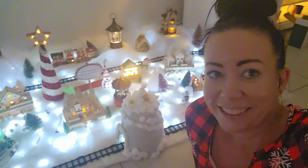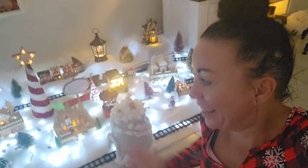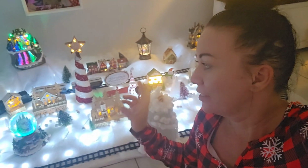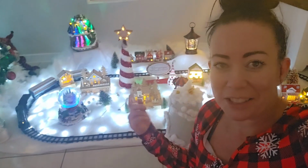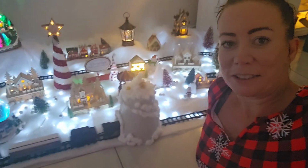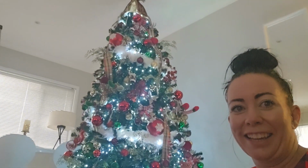This turned out. How good is that? You can hear the Polar Express, some lines from the movie, as the train goes round. It's got a little light on the front. Goes through there. Oh, I can't believe how well it turned out. Isn't it great? And it's right next to the beautiful tree.